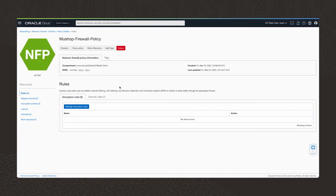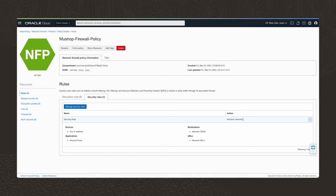Next, I'll configure some firewall policy rules. These rules associate the application, the URL, and the IP parameters to an action. Now, in this case, that's going to be intrusion detection. The network firewall is doing 2 things. It will inspect traffic that matches our rules, looking for threats. And meanwhile, the firewall will block all non-matching traffic.